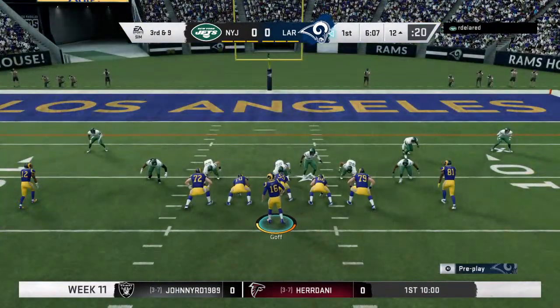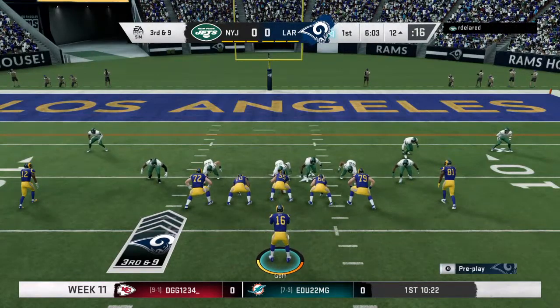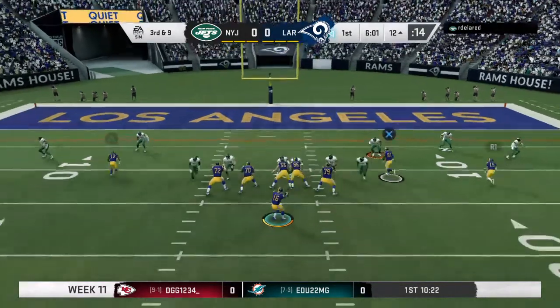Cut. 180. 54 Mike. Watch the screen. Watch the screen. Watch the screen. Watch the screen. Watch the screen.